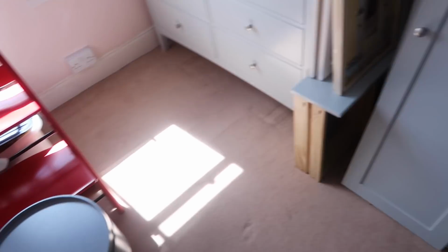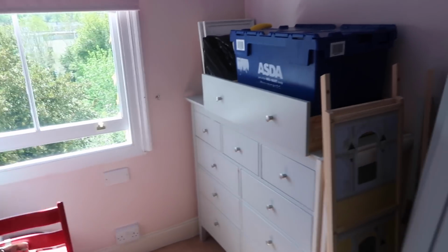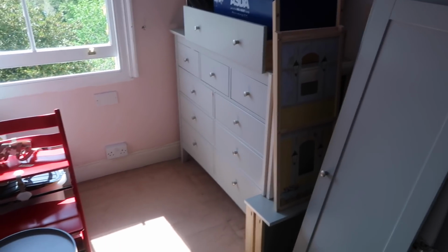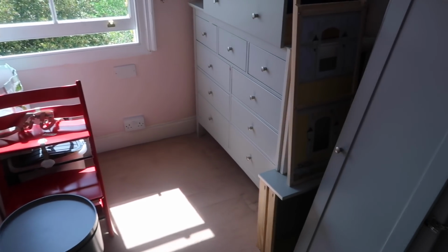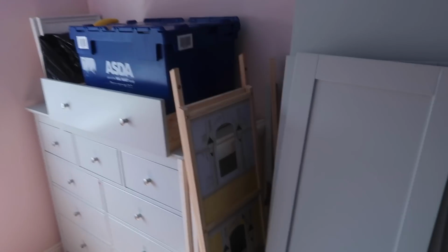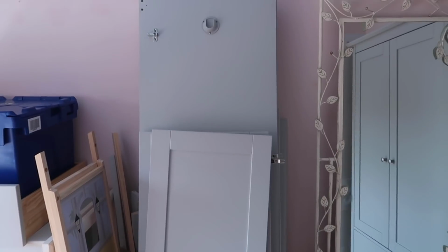And this is kind of becoming a bit of a storage room right now for the things that we don't have space for elsewhere until we can get settled and figure out what we want to keep, what we want to give away, what we want to resell, etc. So we've got the triple wardrobe that used to be Perry's in our bedroom that we're not sure if we're going to keep yet or not.